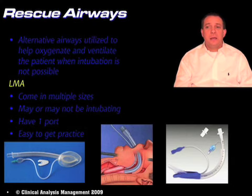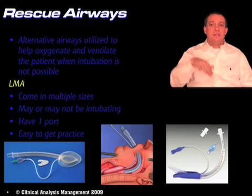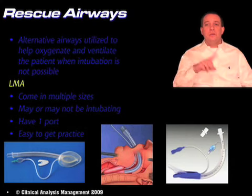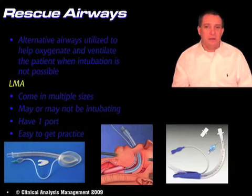When we talk about the LMA, the way that it's designed, if you look at the graphic in the middle there, you see that it's designed so that it's advanced into the esophagus, and it sits right where the esophagus and trachea come together, and it's got this little inflatable balloon that looks almost like a heart, and that balloon is actually designed to push up against the trachea, and it actually creates somewhat of a seal, not really, but somewhat of a seal that allows us to push air directly up into the trachea.